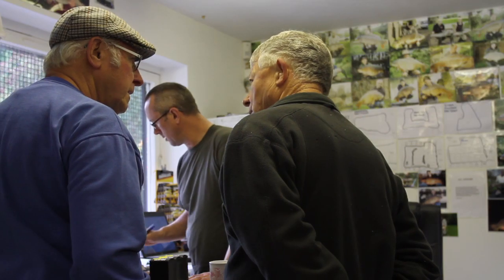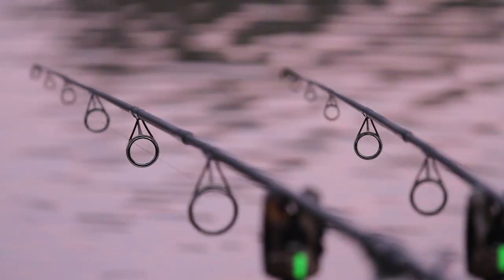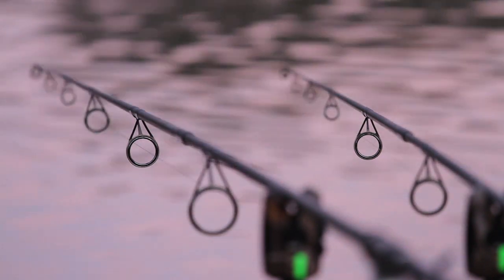It's really a question of ringing up the shop, finding out availability, and just checking beforehand. If you want to do 48 hours, you can pre-book that so you know you've got the swim. If you want to do less than 48 hours, give the shop a ring afternoon before, see what's available, we'll pencil you in, and you know you can turn up and there'll be somewhere for you to fish.